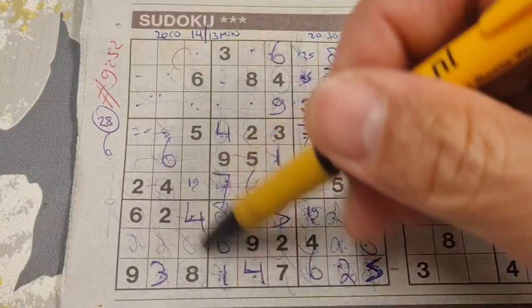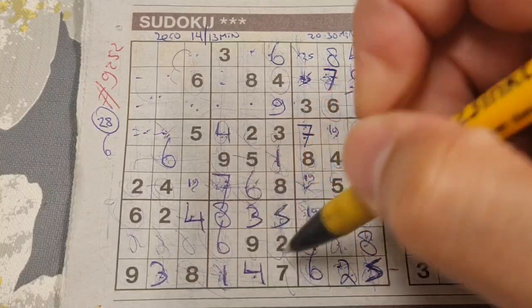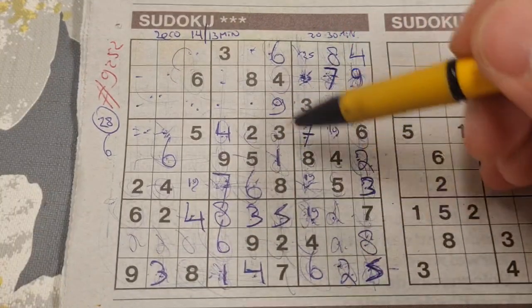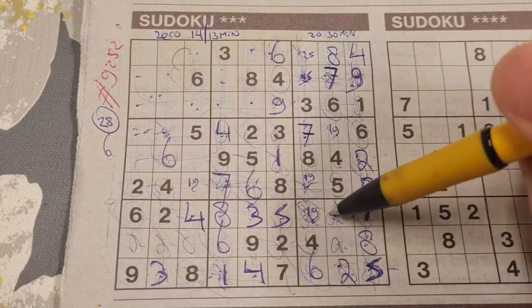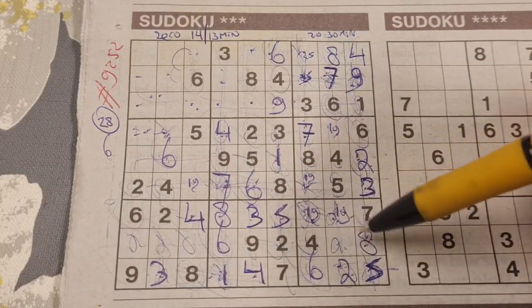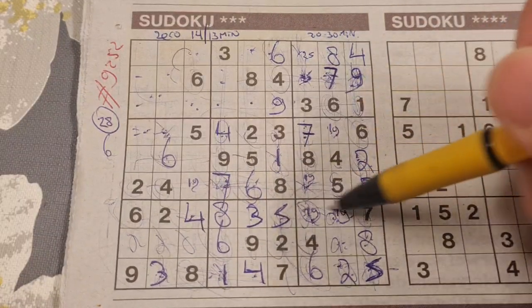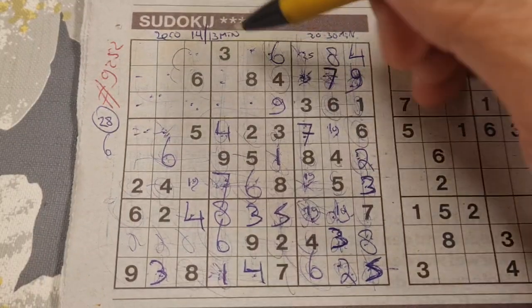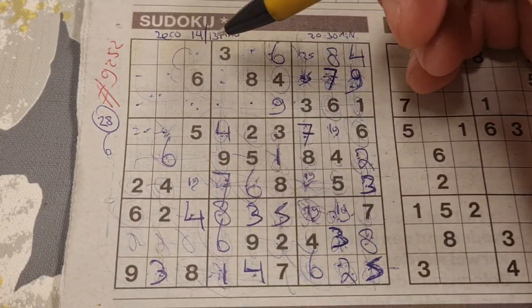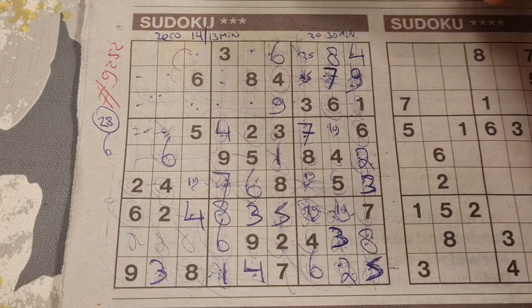1 box left now in this big square for number 3. 1, 2, 3. 2 numbers left in this row for numbers 1 and a 9. Okay, so 1 digit left in this big square for number 1. The 2, the 3 is missing. Then, let me see.